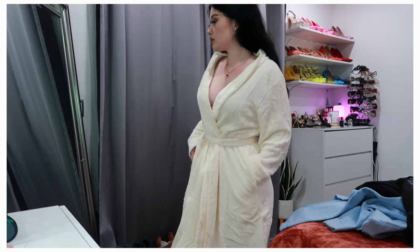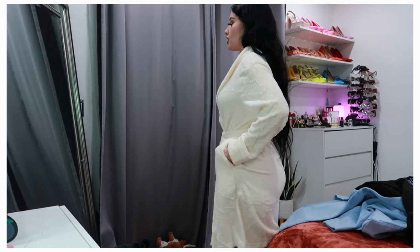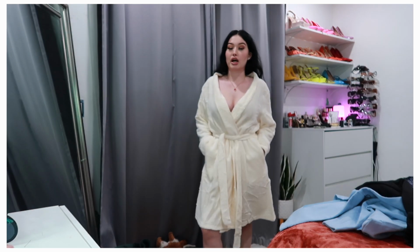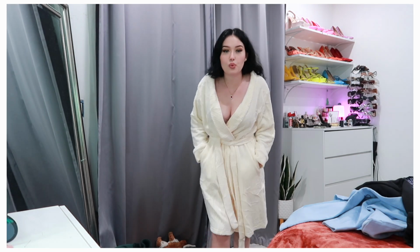Oh my God. Girl, she got pockets. She got pockets, and guess what? They're also the same pillow material, so it makes your hands soft and warm. I'm literally obsessed. I was so obsessed with my last haul, but girl, I don't even want to talk about anything else because that's my favorite item.